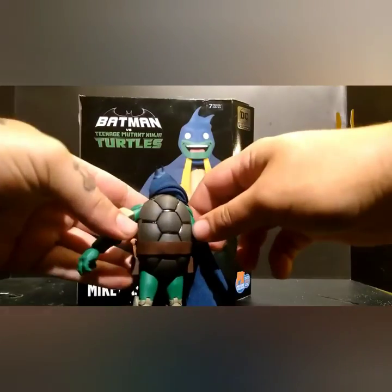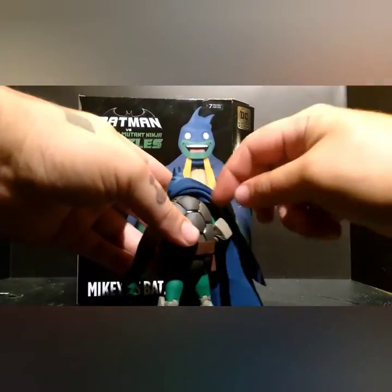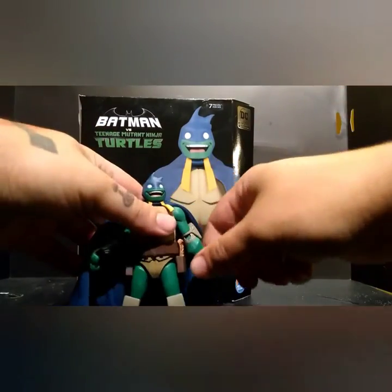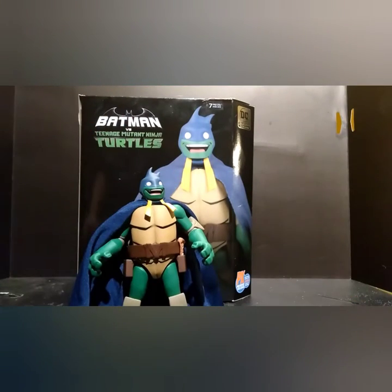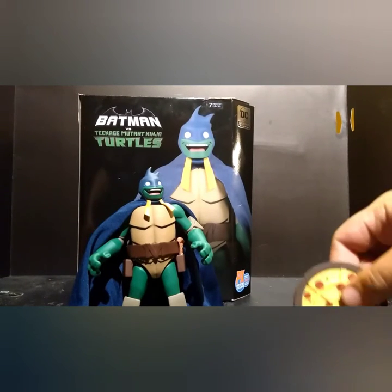Right here, remove the cape back here. He does have a full shell with a full belt, full elbow pads. But the cape gets in the way. You know, you could pose him. It's pretty cool. It's a pretty cool San Diego Comic-Con exclusive. Only 10,000 of these were made. I'm just lucky enough to have one.